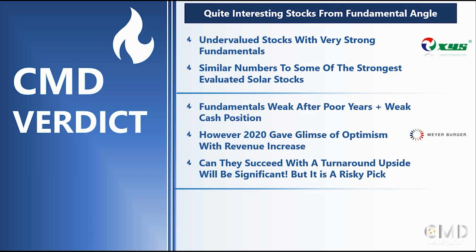Then we have Meyer. Fundamentals are weak after many poor years, and they have a weak cash position. However, 2020 gave a glimpse of optimism with the revenue increase. Can they succeed with a turnaround? The upside in this stock will be significant, but so are the risks. And it is a risky pick.